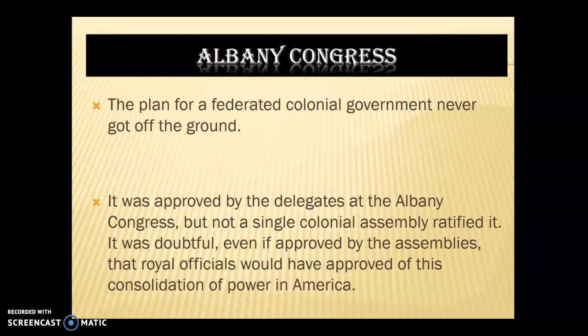Now, why it didn't happen is that the people in Britain also did not agree, because they thought it was giving the colonial assemblies too much power. They didn't like that idea. They didn't like the idea of the colonies being unified together, because having them unified was a little bit too scary for England, being so far away, and they felt the colonies had a little bit too much freedom and not so much thumb pressing from the king at that time.